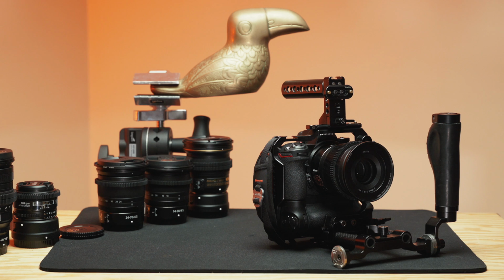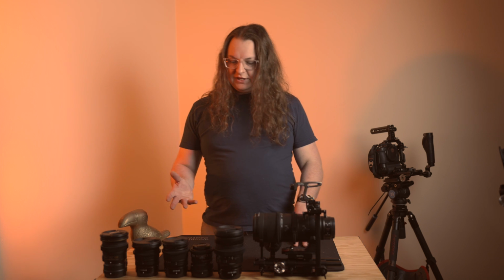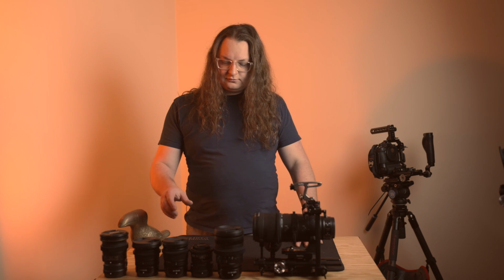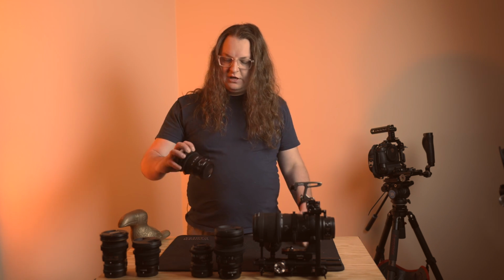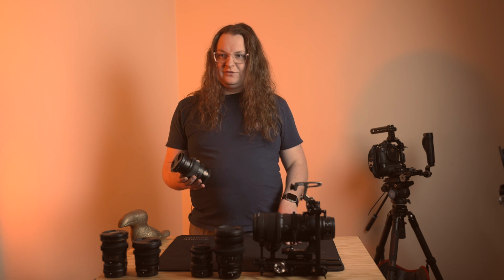I wish the filter head was a little bigger, but I just always keep my adapter on it and it works great there. Something you'll notice about my lenses is a lot of them have lens gears on them, but for the most part, they're just on the zoom portion of the lens.